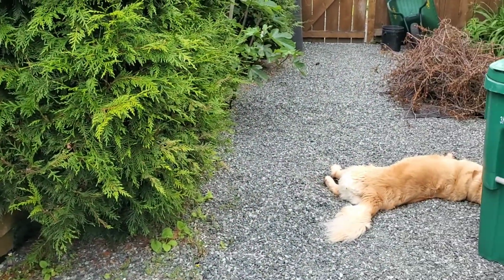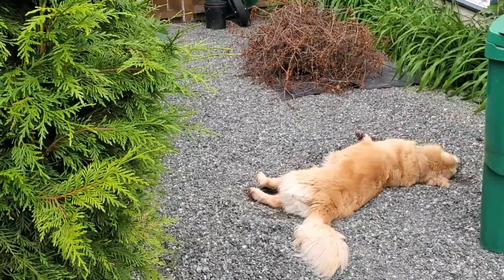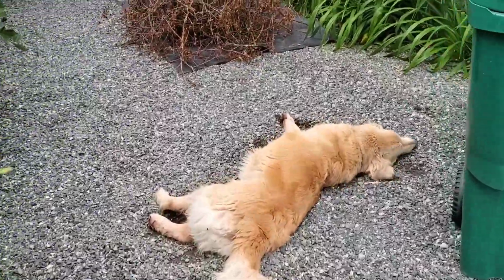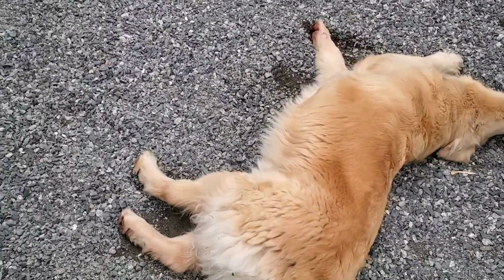And this guy wants to participate in the tour by rolling around in the gravel and chin rubbing in the gravel, giving me more work for later.